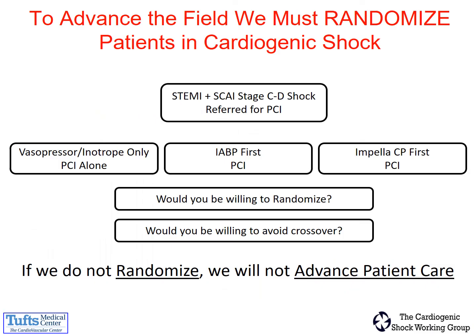But I think it's very important to understand that to advance the field, we have to randomize these patients in cardiogenic shock. A patient coming in with STEMI who has SCAI stage C or D cardiogenic shock referred for primary PCI, we have to be able to say that we are going to randomize this patient to drug therapy, balloon pump, or Impella. And the question is, would you be willing to do that? And would you be willing to do that with avoiding crossover between the groups? Because if we do not randomize, we will not advance patient care.